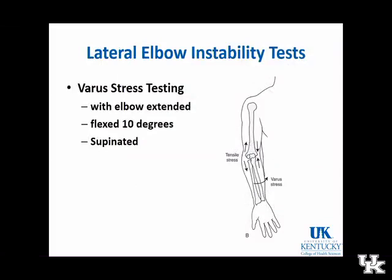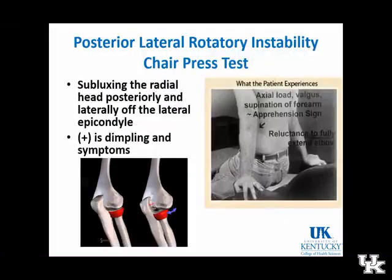So how do you stress it? You can do a Vera stress test. Same idea, almost full extension, bend them a little. That gets a part of it. And then the other test is this push-up test.